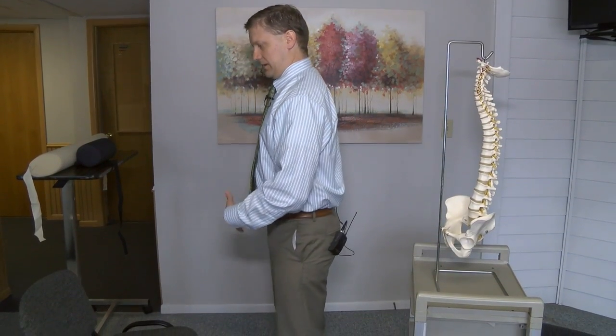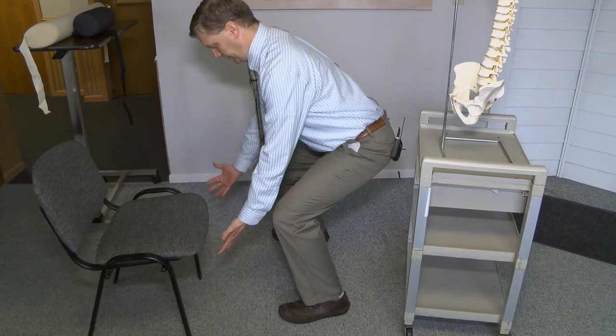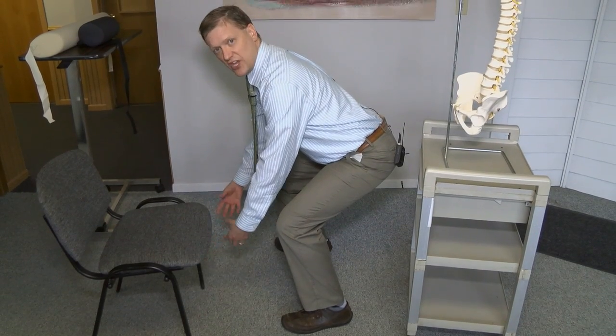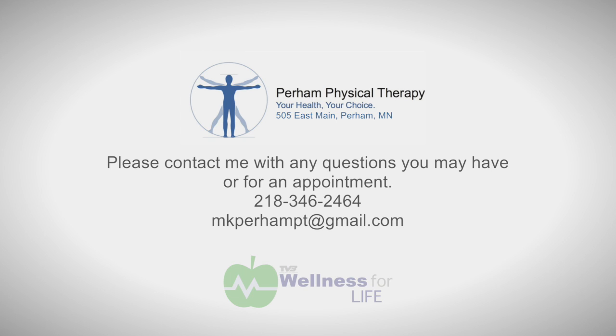So as I go down, I want to make sure I keep that lordosis. As I go down to lift an object, my back is straight. I've got the lordosis. And as I'm going to lift something, I just gently tighten my stomach, and then I come up nice and slow. Postural syndrome, incredibly common form of pain, incredibly easy to treat.